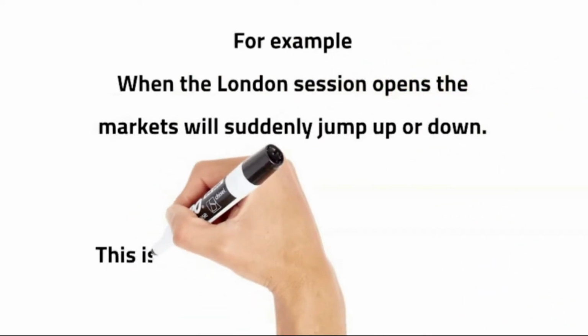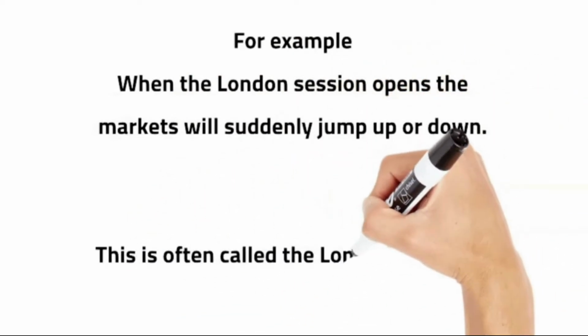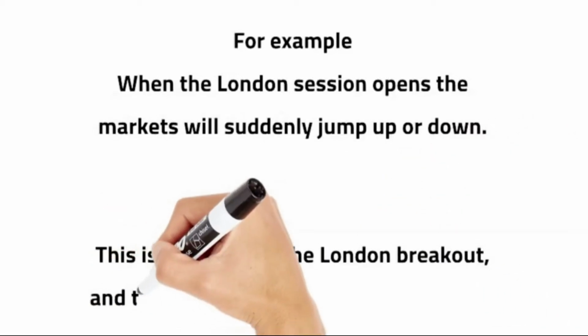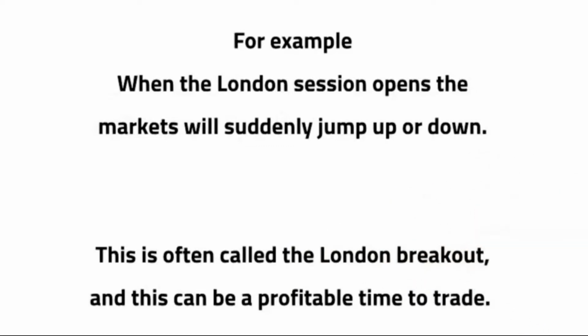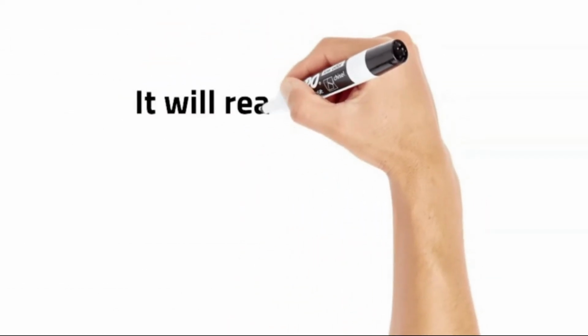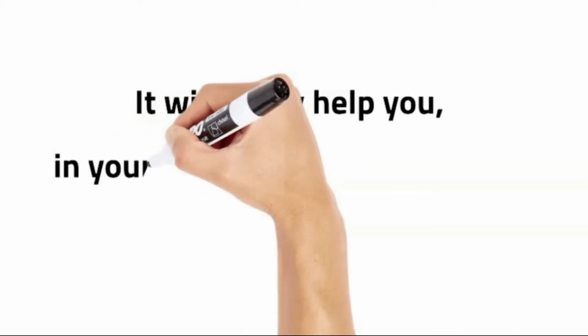You should also know there are times when the market moves at a snail pace. Really, you don't want to be watching the markets at this time. It's best to close your laptop and do something else, like go to the gym. It will really help you in your trading to know what are the best times to trade.